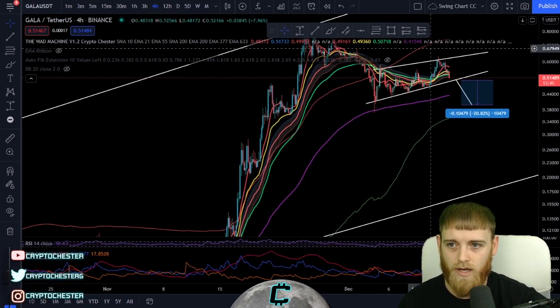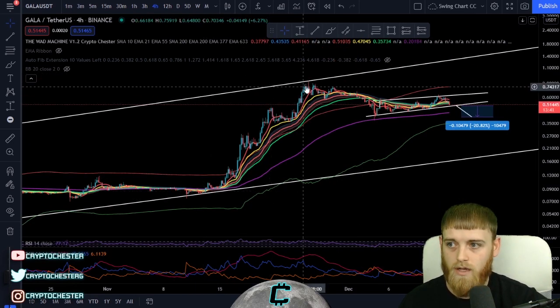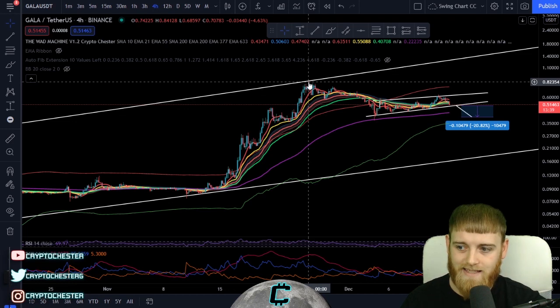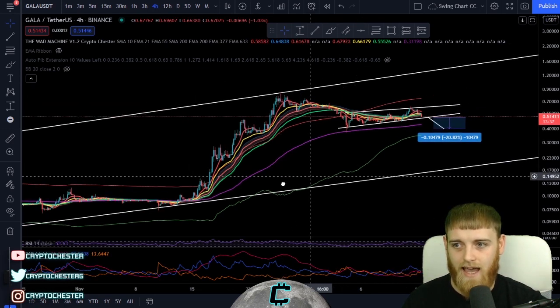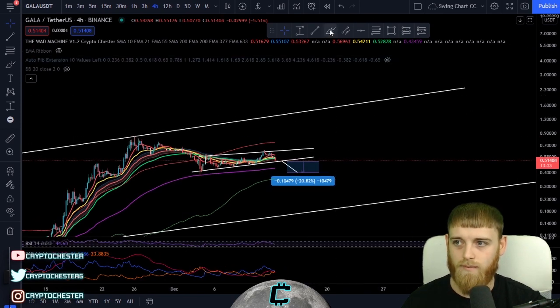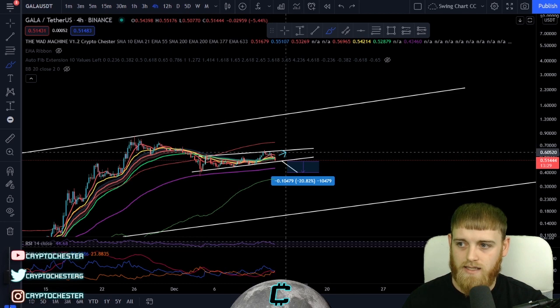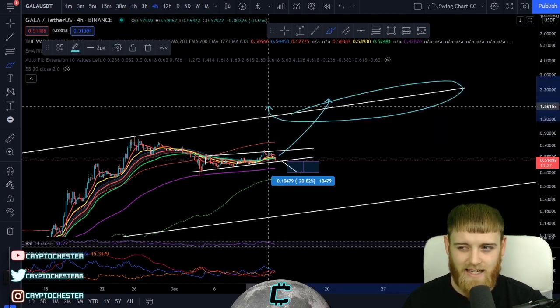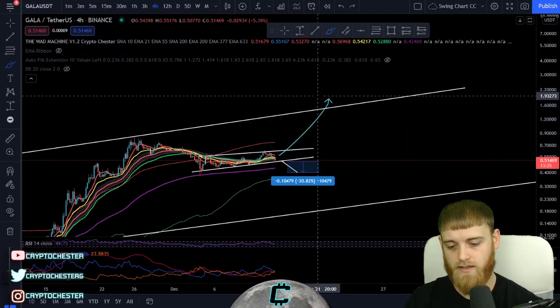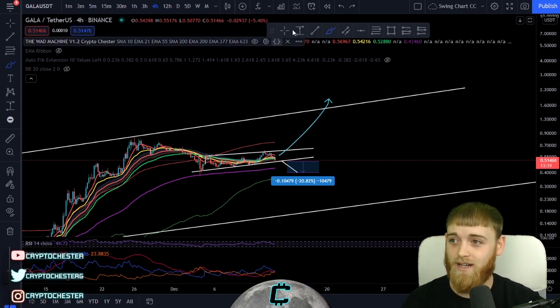Because if we are going to see a run up like we have seen before here, like from the middle of November to the top side here, that's insane, right? That's absolutely insane. 900% there in the space of like half a month there. So if we're going to see any sort of repetition of this trend here, we're going to see these prices easily get reached. So yeah, definitely one to research, guys, is going to be Gala here. If you haven't done any research on that before, I'm definitely going to be doing some, right?